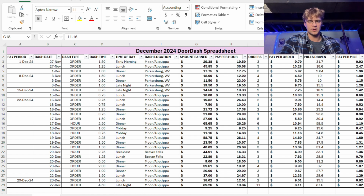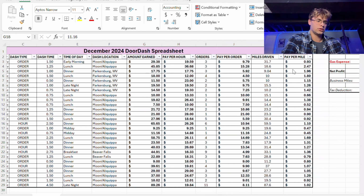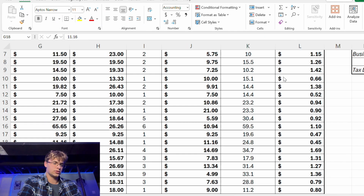So here's how I break my spreadsheets down. This is my spreadsheet from last December, 2024. Okay. Let's just scroll over to right here and I'll zoom in on it.